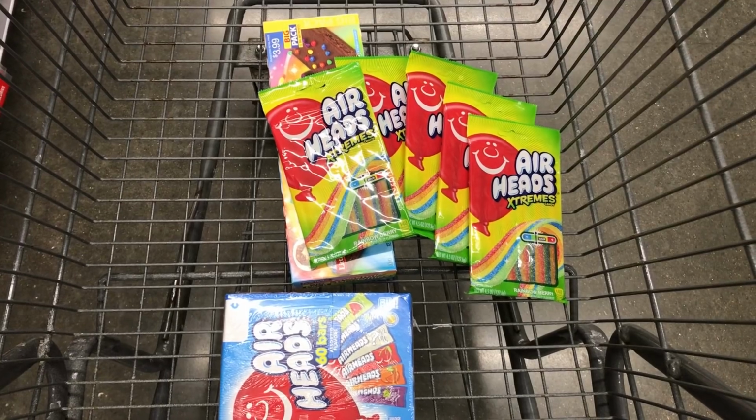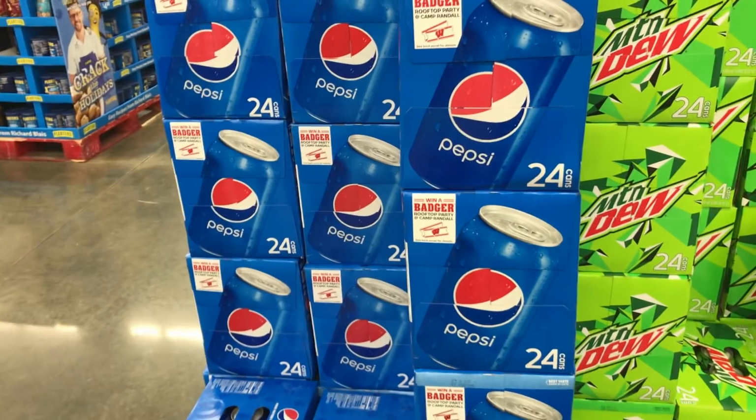All right, everyone, so now that we got the Airheads, the Cosmic Brownies, and the Airhead Extremes, it's time to go head over to the soda section where we're gonna get some Coke to resell at school tomorrow. Okay, guys, so unfortunately I was not able to find Coke inside Walmart, but I was able to find something very similar, which is Pepsi.